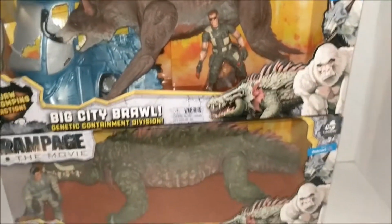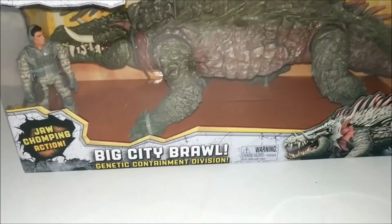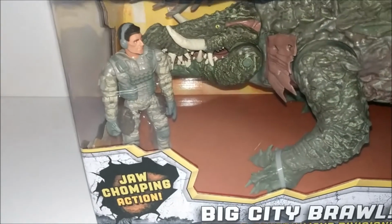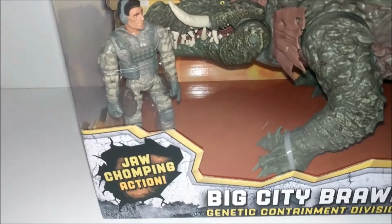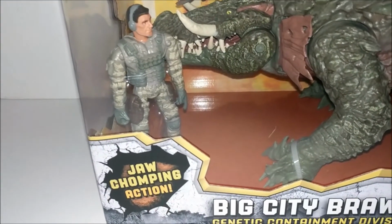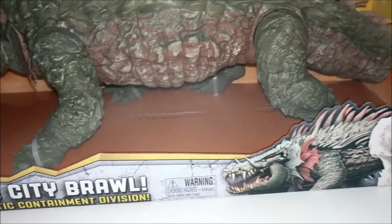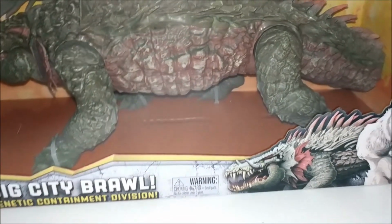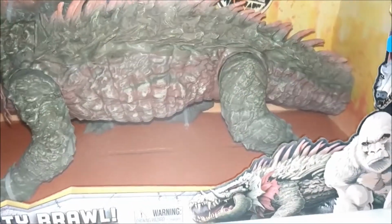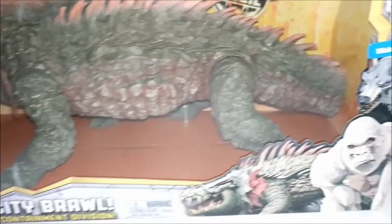So these were both $14.99 a piece, which is an amazing price, I think, for just the monster figure itself. Also comes with a little kind of soldier there, which I personally do not care for. I only picked this up for the monster. And on the bottom here you see it's Lizzie, who's I guess like this alligator type kind of mutation, and she has a really long tail that you even have to like clip on when you unbox this.